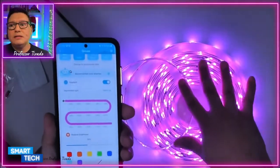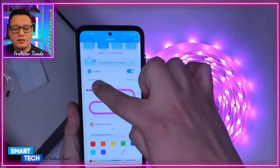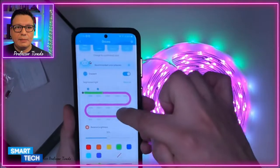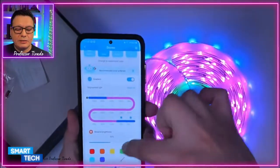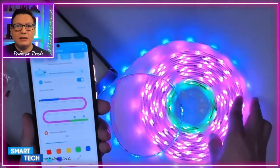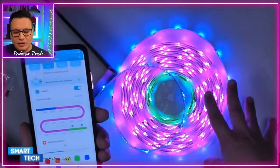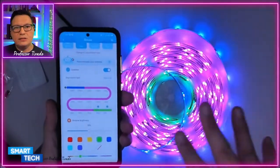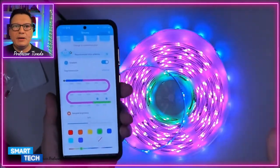So this one is a little bit different than many of the other ones on the market because you can actually customize different strips to different colors. As you can see here, I'm clicking on different sections. Oopsie, let me just do this in green. As you can see, the colors over here changed based on the different sections. And the great thing about it is that you can customize it to your heart's content.